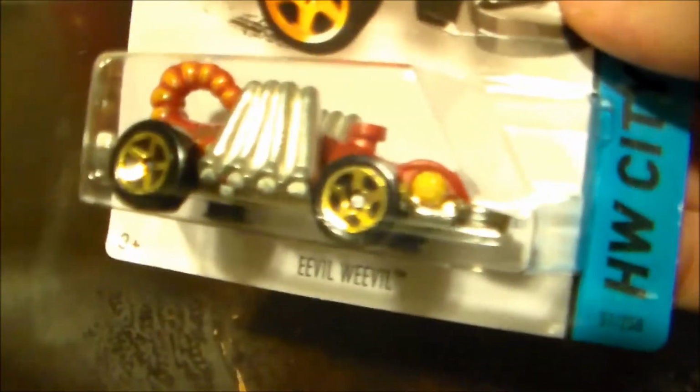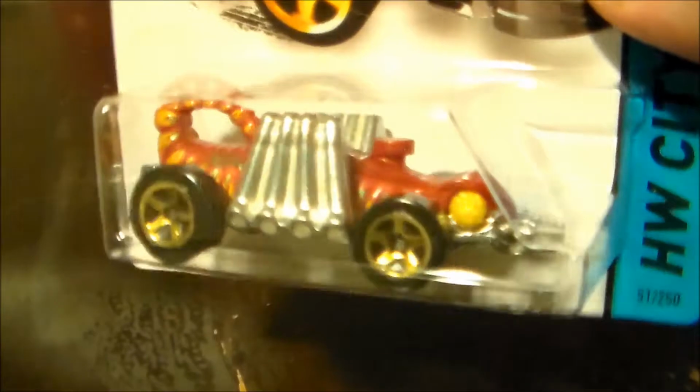The Evil Weevil. I didn't own an example of this one until now. Pretty cool tampo work on the tail there. I like its bright yellow eyeballs.